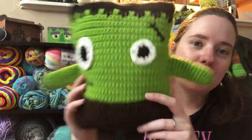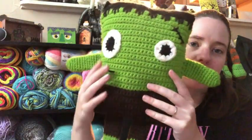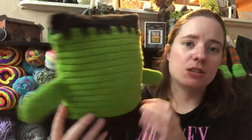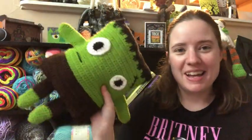But he's so cute. He's made in two pieces, the front and back, and then his little arms, legs, and eyes are separate. And I like the little detail up here with his hair. Those are just drop stitches. It's just cute. I love him. He just sits up there and is cute all Halloween season for me. So that's a cute pattern. Definitely check it out if you love Frankenstein as much as I do.